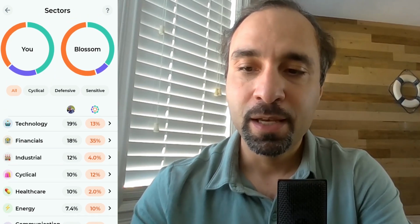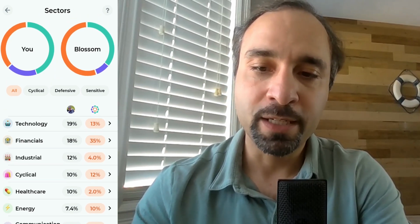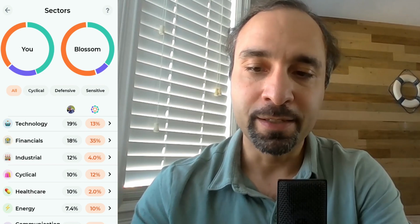You do see as well how has been our exposure to the different market sectors. Technology, we have the biggest exposure at 19%, financials 18%, and industrials at 12%. The other column shows you how the Blossomers on this app are actually getting their exposure. Majority of them having exposure to financials at 35%.